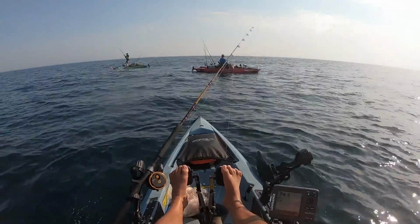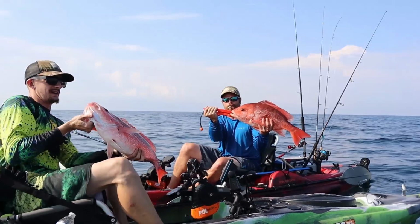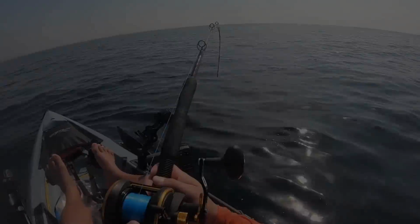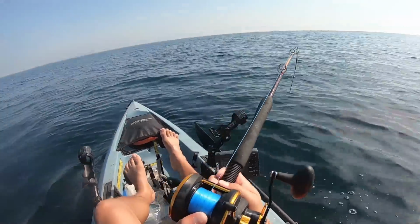That's a nice red snapper. I don't know, dude. Yeah, yours is bigger. Nah, I'm recording, nice double up on snapper. All right, I'm gonna take a picture now. Yeah, that might be sharp.